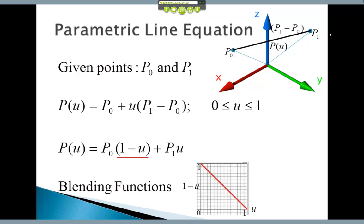These two monomials, 1 minus U and U, are referred to as blending functions. It's how the line moves from the beginning point to the ending point. And so if we plotted a curve for 1 minus U, it would start up at 1 and it would dive down to 0, okay? Because U goes from 0 to 1.